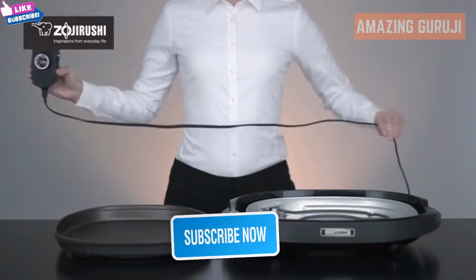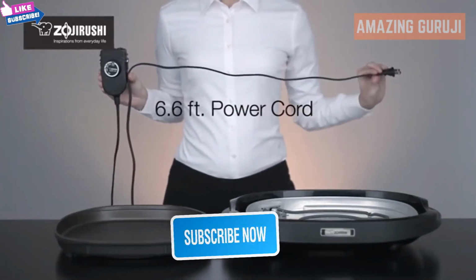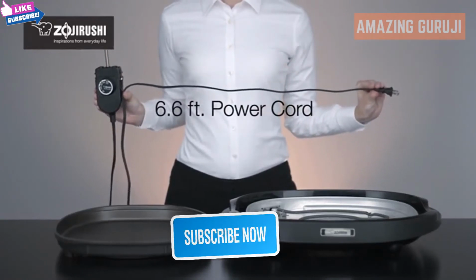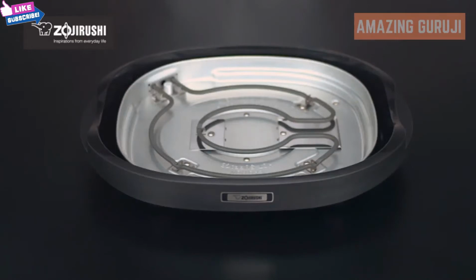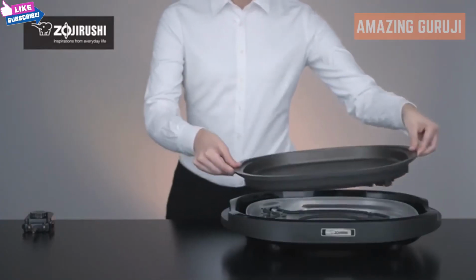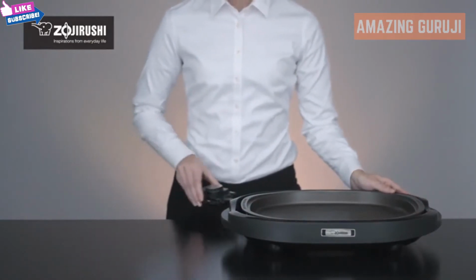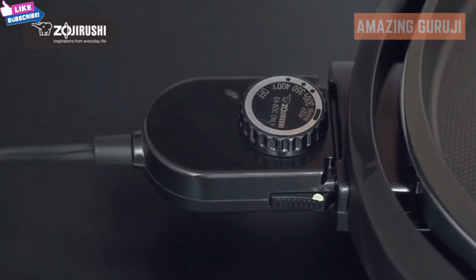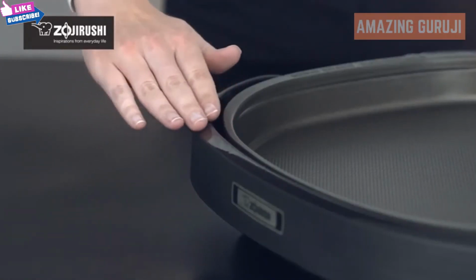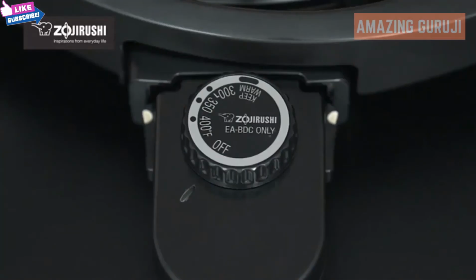This griddle is suitable for at-the-table cooking and dining with its 6.6-foot long power cord that makes it easy to reach the electrical outlet. The Gourmet Sizzler electric griddle is designed with safety in mind. The plate does not heat unless the plate and temperature control plug is correctly installed. And the cooking plate and heater sit inside the bodyguard to protect against scalding.